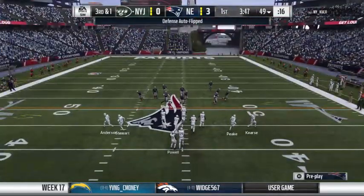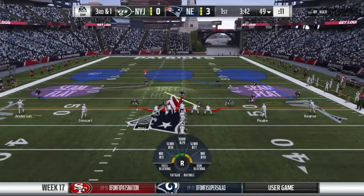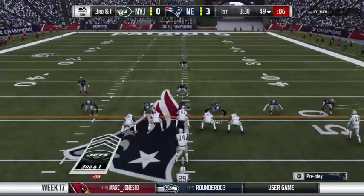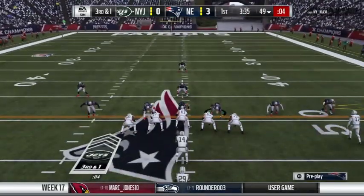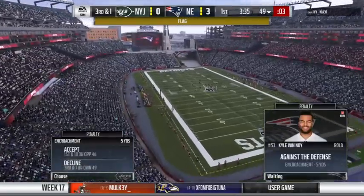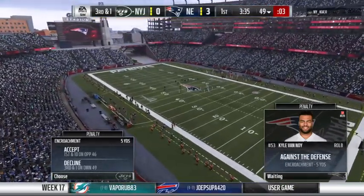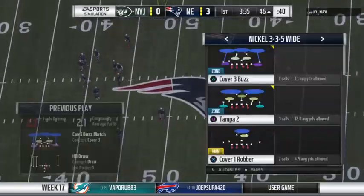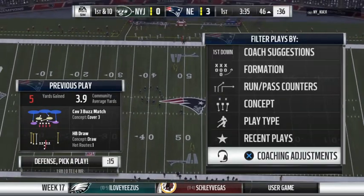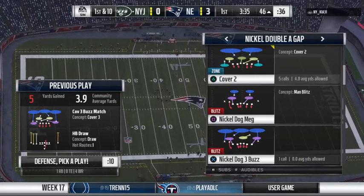And on 3rd down, a nickel formation here defensively. All right, here we go. And now whistles and a flag, and I think we got a jump here. A little eager there coming in from his outside linebacker position. You think the hard count got him there? Yes. Maybe that extra emphasis on it got him to jump, and they picked up 5 yards.